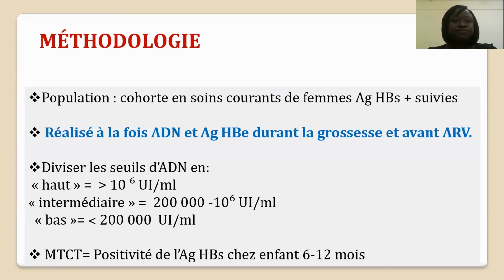What was our strategy? We used a cohort studied in a hospital setting in a monocentric study. It was a routine care cohort. In routine care, we dealt with women who were entirely dependent on themselves in order to identify the difficulties encountered in the follow-up of these women in real life. We then identified a subgroup of women who had both HBe antigen and viral DNA measured during pregnancy without treatment. Then we chose two thresholds, the threshold of 200,000 international units and the threshold of 1 million international units for viral DNA to detect highly replicating women.